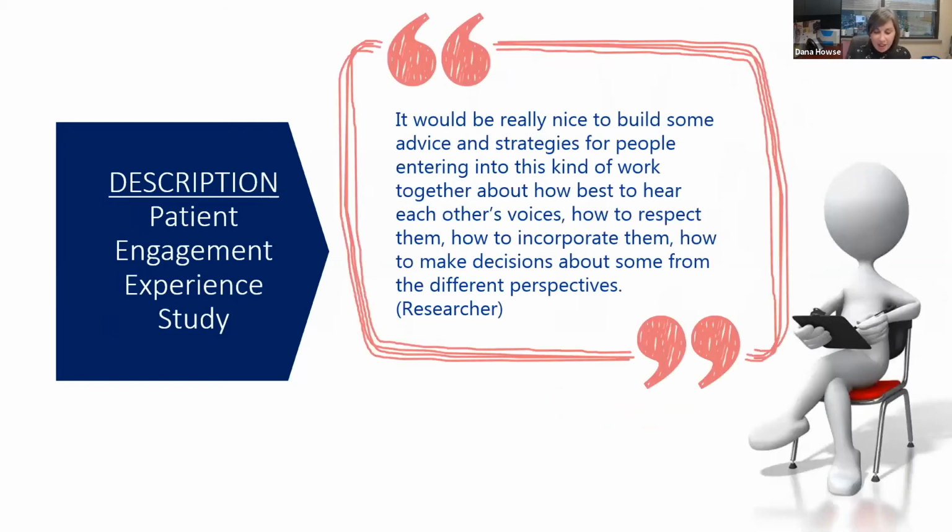The qualitative patient engagement study involved interviews with 22 members of the research team: 7 patient partners, 8 coordinators, 2 co-investigators, and 5 principal investigators. In-depth interviews were conducted by 2 research assistants who were external to the PriCARE team, and they used interview guides that were co-created by researchers and patient partners.